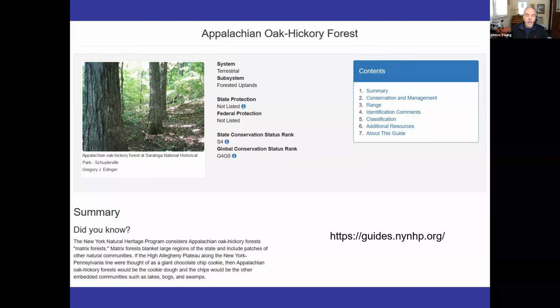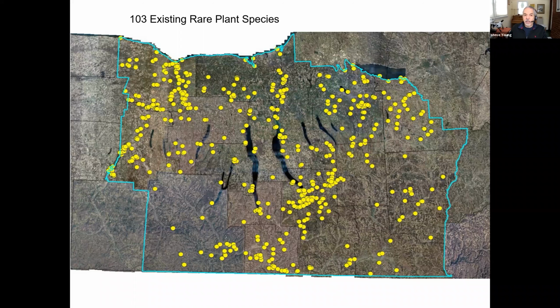Now, looking at rare species, rare plants specifically, we have 103 different existing rare plant species in the Finger Lakes PRISM. That's a lot of rare species. And these are where they occur across the PRISM. And these are existing ones. This doesn't include the historical occurrences that are before 1980. So we still have a lot of occurrences.